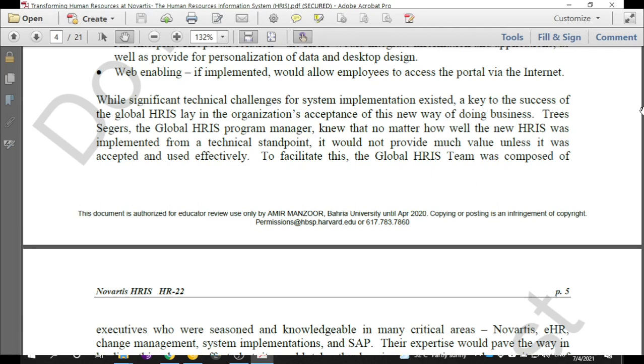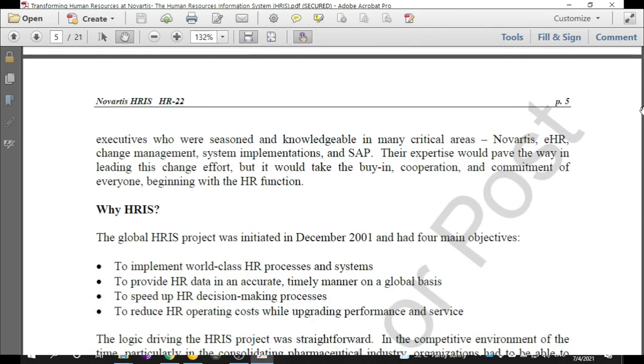So the key to success for the global HRIS lay in the organization's ability to accept this new way of doing things. They had to learn and accept that this was going to be different from the way they were already doing things. So Novartis had to learn about several things. They had to learn and understand Novartis itself, the electronic HR system. They had to do change management, system implementation, and understand SAP. So their expertise would pave the way into this change. Their team had all these expertise, but they had to do all this.